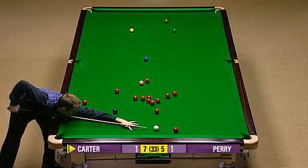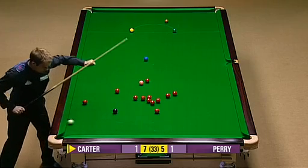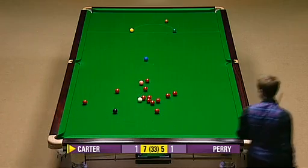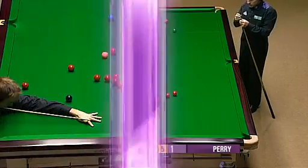Now, watch the side as he hits the cushion. Played it to perfection. Well, that's a little bit unlucky. It means he can't control the cue ball now.